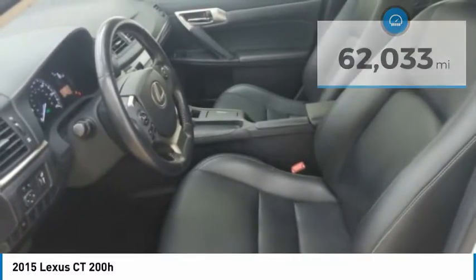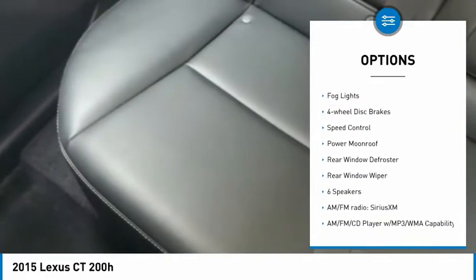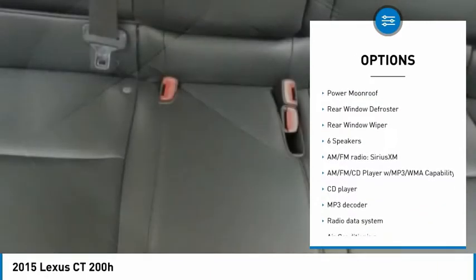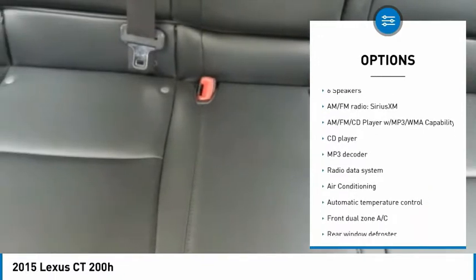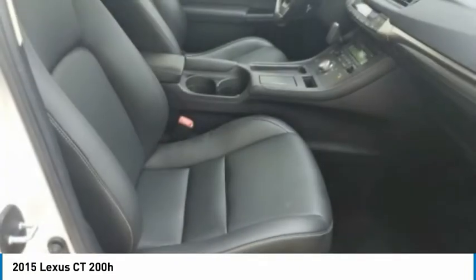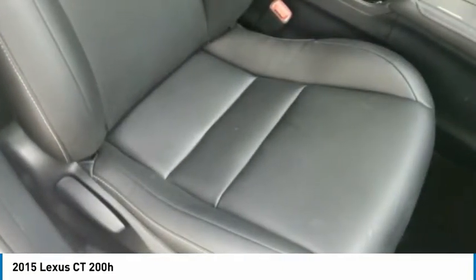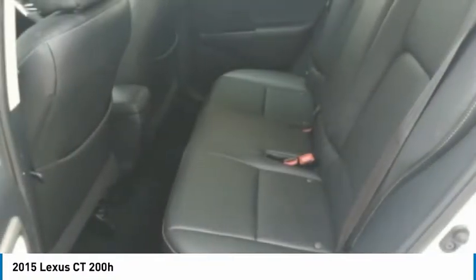Here are some of this vehicle's great options: electronic stability control, brake assist, traction control, remote keyless entry, fog lights, four-wheel disc brakes, speed control, power moonroof, rear window defroster, rear window wiper. If you like it online, you'll love it in your driveway. Take it for a spin today.